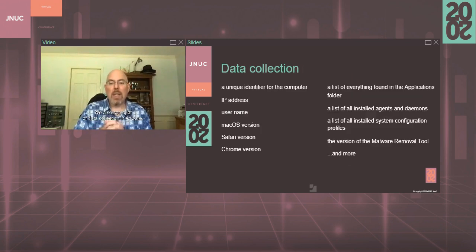We also see a lot of data collection in adware. Now, it's a different kind of data collection than malware. Malware is after your documents, your passwords, your certificates that may be used to give you access to a system through SSH or something like that.